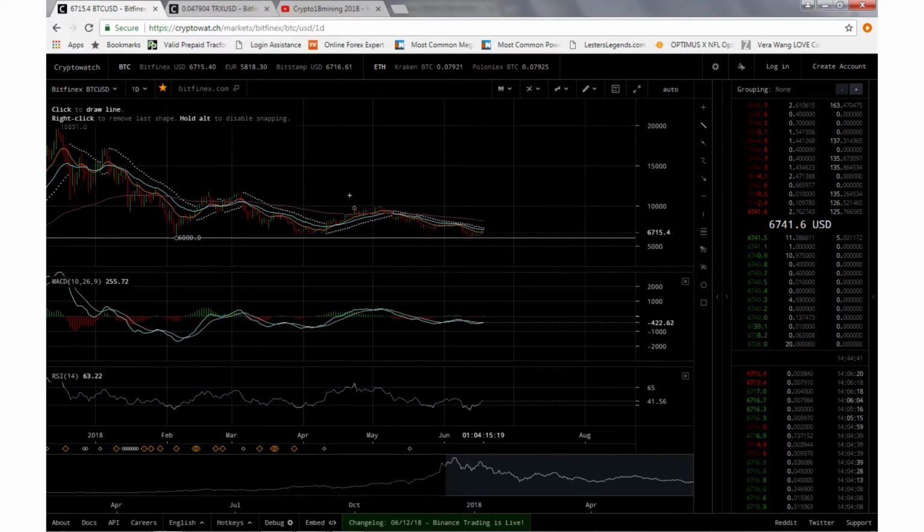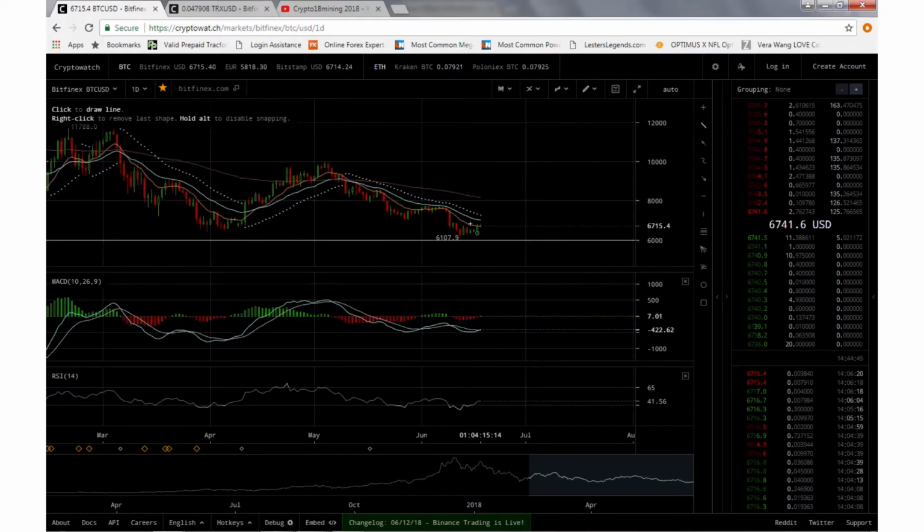So here's the deal, guys. Bitcoin right now is trading at about 6,700 as I'm speaking. As we can see, we have four, possibly, but three for sure, confirmed green candles. So we signaled a little bit of an uptrend there.